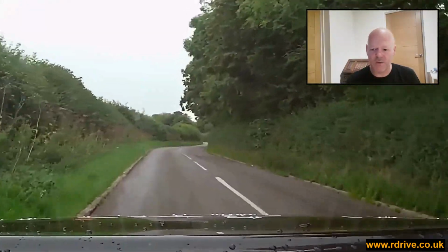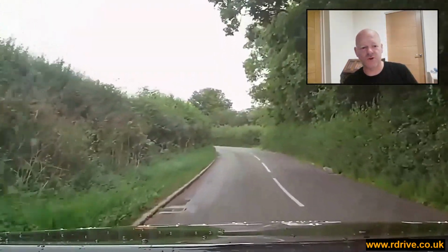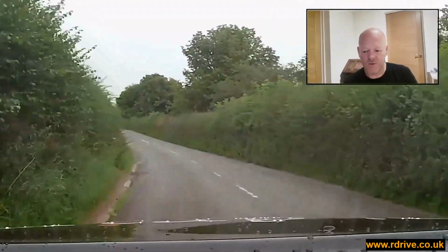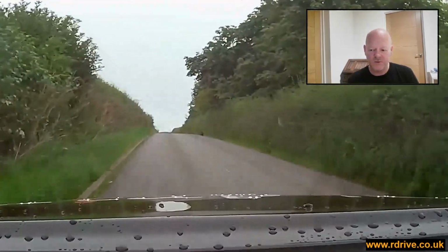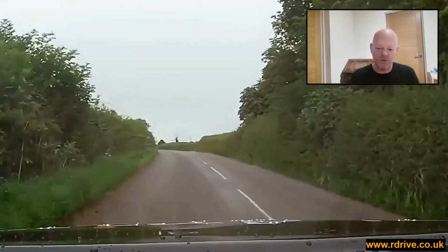Yes, it's national speed limit, but nothing says it's safe to do 60. It just means the road hasn't got a restriction on it, only up to the legal speed for the vehicle you're in. As you can see, vehicles come quite quickly. Nice speed here. So what we're doing is showing a variance between the types of rural roads. We're going a bit faster on the wider one. This is a bit trickier.